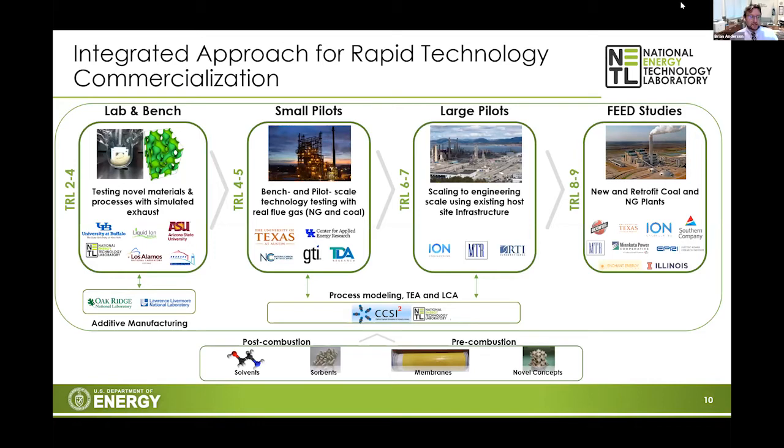And so we have a whole portfolio of projects, some in-house at NETL and some with our research partners. One area is at the low TRL level, testing new materials and processes with simulated emissions. Another area is in small pilots, moving up to large pilots. And then finally, how can we move the technologies fully into the market? And so we're funding a number of FEED studies. These are front-end engineering design studies that would then be nearly ready for construction.